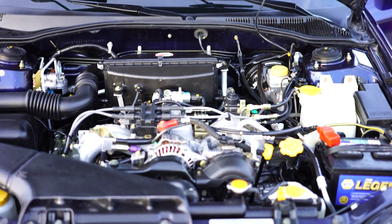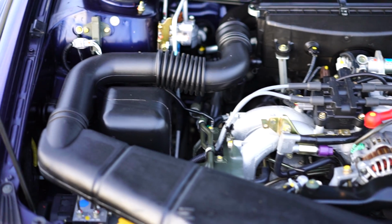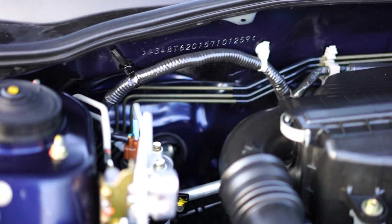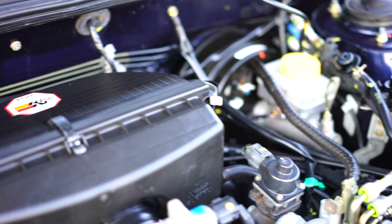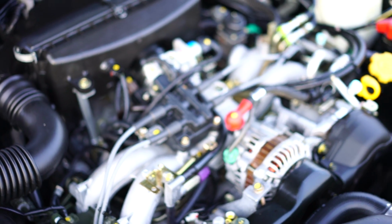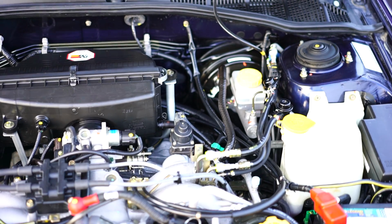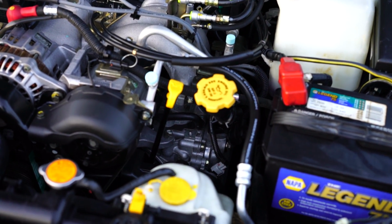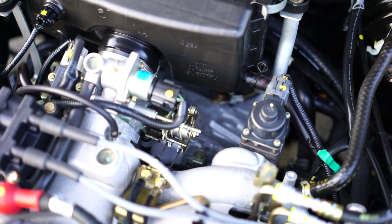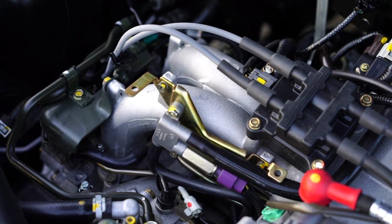Check out this engine compartment. It is absolutely 100% spotless. Majority of this stuff is new. It is one of the cleanest engine compartments I have ever seen. And just look at all the brackets and the bolts.